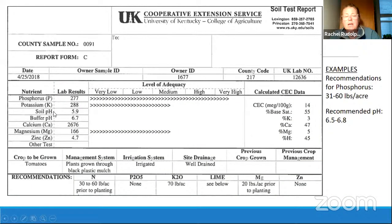So here is a UK soil test. Getting one of these is important, but also learning what it means and learning to interpret it is equally important. So phosphorus, my cursor will show up, is 277 pounds per acre. This is in pounds per acre. That is considered very high. So what that means is you don't need to apply any more. Potassium 288 is right at medium. So they are recommending a little bit of potash, 70 pounds per acre, which is not much.